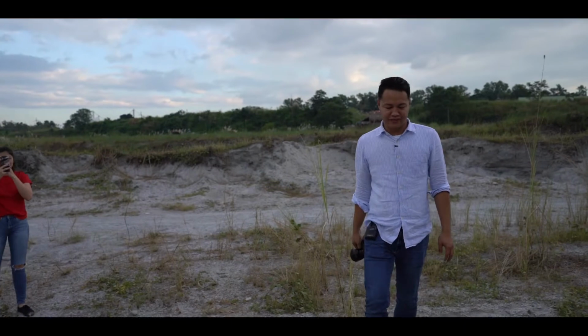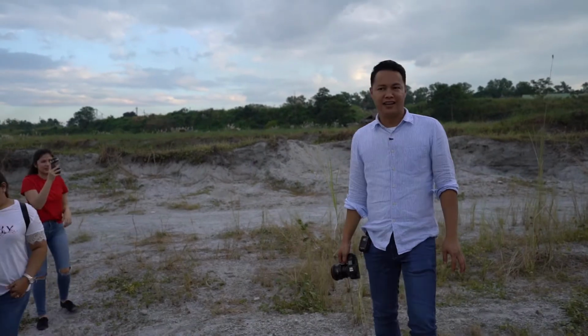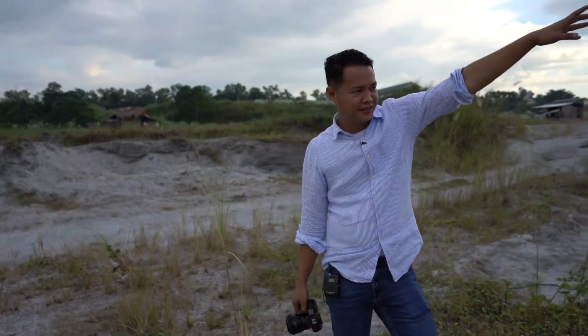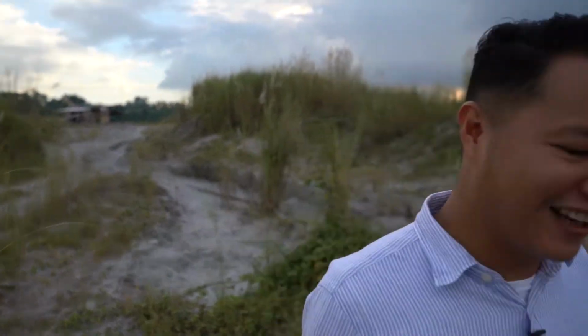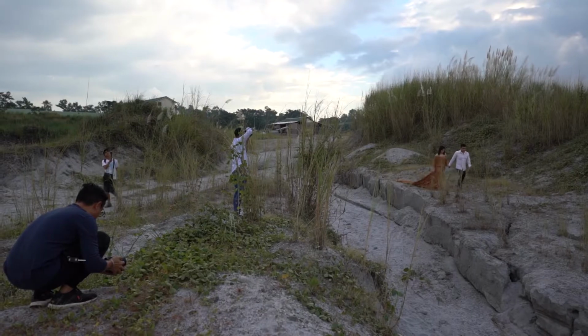We are in the outskirts of Clark. Outskirts naman talaga, di ba? The Lahar Fields, as far as I can see. Back in 19... Nagkano talaga yun, no? History lesson. Sige lang, lakad lang.